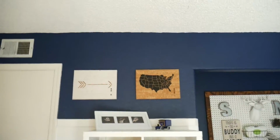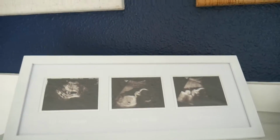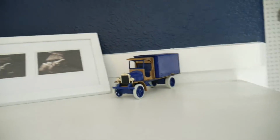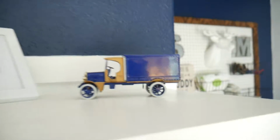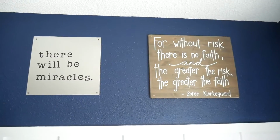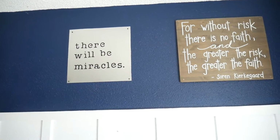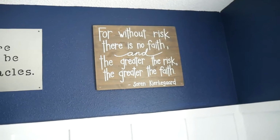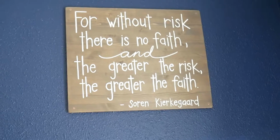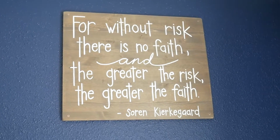And then up here is just more artwork. I believe I got these from Target. And then Soren's ultrasound pictures. And then this sweet car that Merrick's biological great-grandma gave us. These are my 2 favorite pieces of work. Brandon made me this, There Will Be Miracles. And then one of my favorite friends made me this, which is Soren Kierkegaard is actually what Soren's named after. And that's our favorite quote from him.